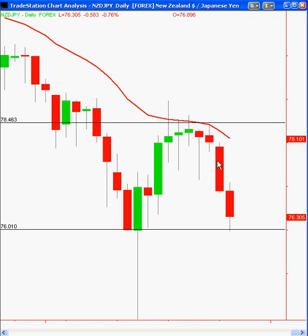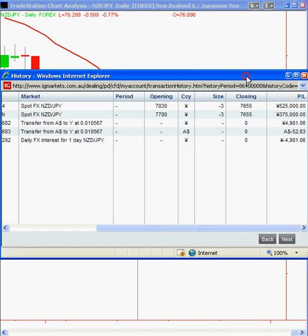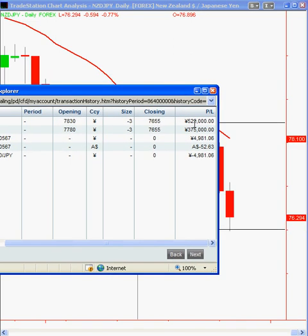I averaged in on the way down. It's called pyramiding into a profitable position, and I looked for this logical level down here at 76, which was the previous close. Down here you can see what happened was prices started to come down in the pre-market this morning, and I just got out because prices moved so far from the close and the market hadn't even opened in Europe yet. So I locked in a nice $9,000 profit, and you can see that there, right there, closing 76.55. It's 9,000 Australian dollars profit.